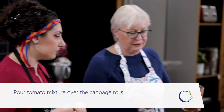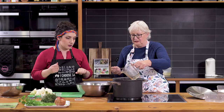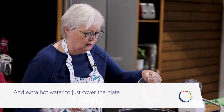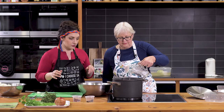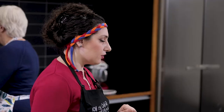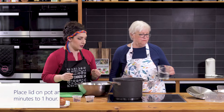Now pour it around the outside. Okay. And then we will need a little bit more water. A little bit more water. Okay. Yes. So the water should just cover the plate. I think we might need a little bit more water. So you want the plate just covered, yeah? Mm-hmm. And we'll put this on a low to medium heat for probably an hour. You can test after 20 to 30 minutes and see if it is to your liking. I like it cooked slightly longer, so an hour should be enough for this. Yeah, that's perfect. Okay, perfect. So we'll get back to you to show how it looks.